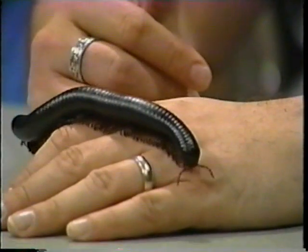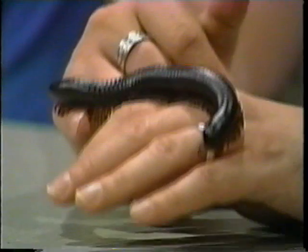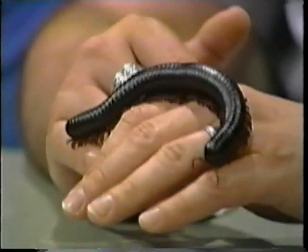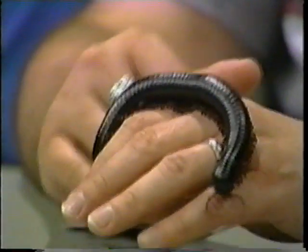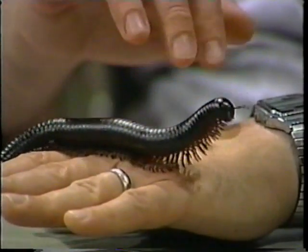Different kinds of millipedes have different numbers of feet. The giant African millipede is the biggest kind in the world. So this guy has 300 feet. If you look real closely when he's walking there, you can see they move a little bit at a time for each one, going kind of down the line.